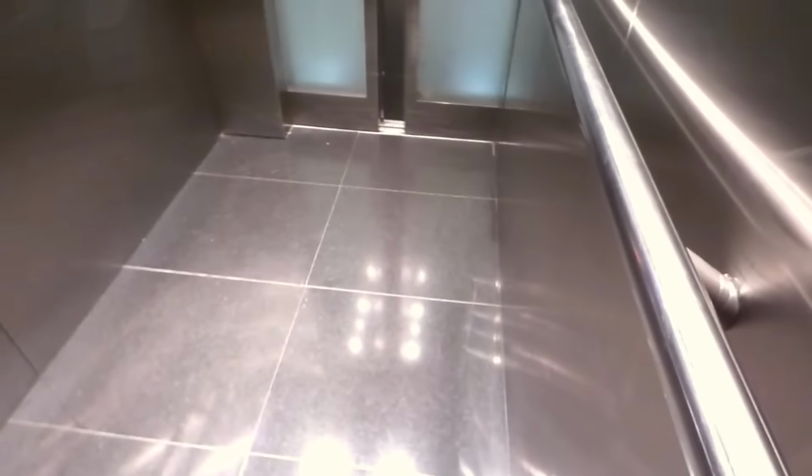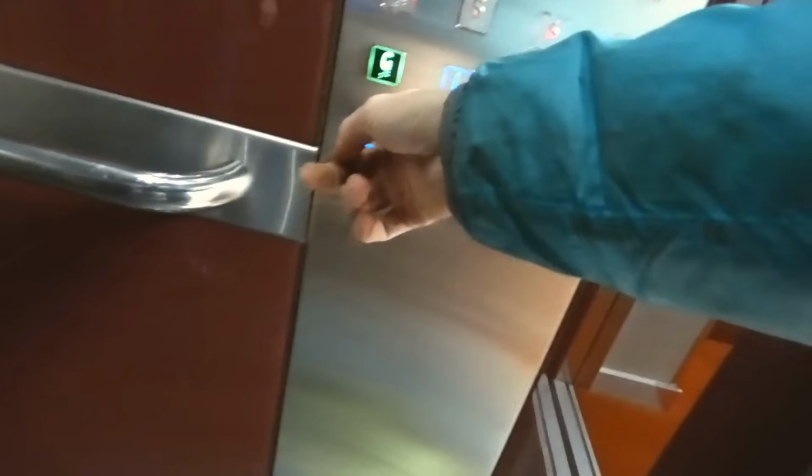Five. No one wants to get in. It's slightly different. Doors closed. Maybe an Express or an old generic.